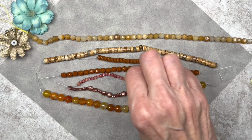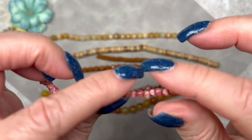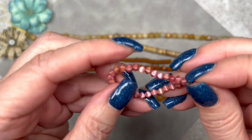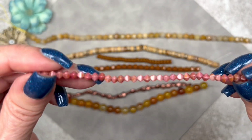Let's take a look at these. These are very tiny. They're bicones, and the color is pink stone, and these measure 4 millimeters in size. Aren't these cute? They're so cute. I love that pink stone color. It's very satiny too. But anyway, there are 35 pieces on this strand.